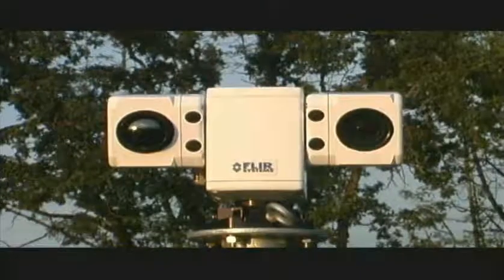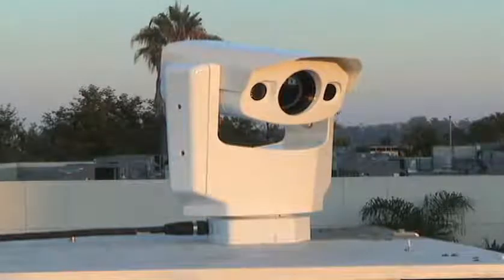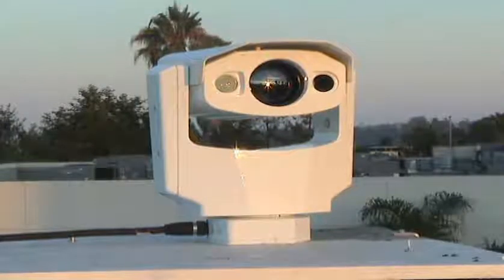The PTZ35x140MS is a powerful multi-sensor mid-range thermal night vision system. It features two thermal imaging cameras and one daylight low-light camera. One thermal imager has a wide-angle field of view and is ideal for situational awareness. The other, with a narrow field of view, allows you to see objects that are very small or far away.